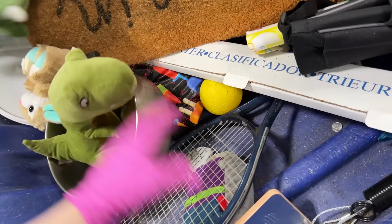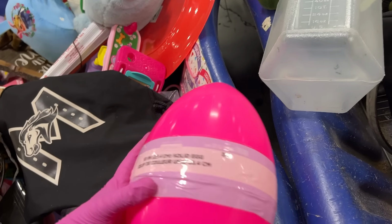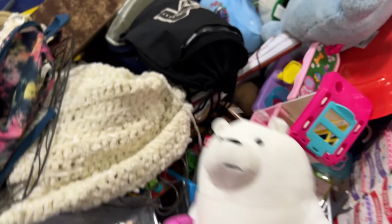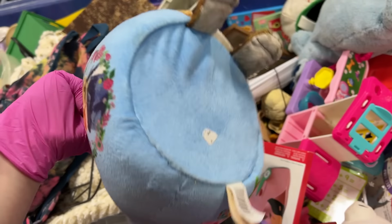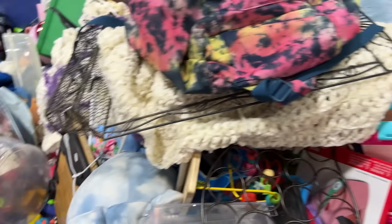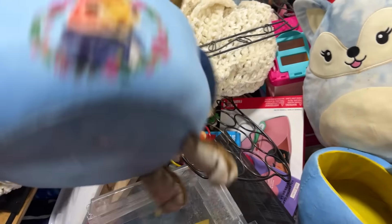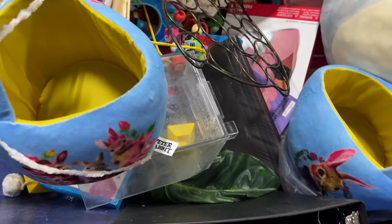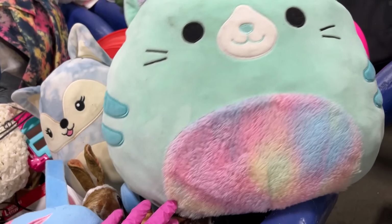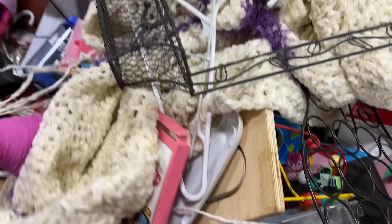Cole's pears. Chuck E. Cheese. Big Easter egg. Solid egg. Bears. I looked those up. Oh, this is pretty cute. Too bad I got no room. Here's all this. There's some Squishmallows in here. Cute tie-dye frogs. Here's another one. Oh, here's the good one. Oh! Cute. Kitty, do I have her already in my closet? I might have her in my closet.